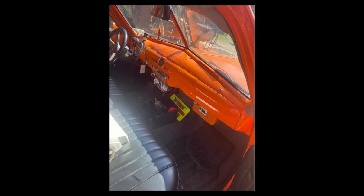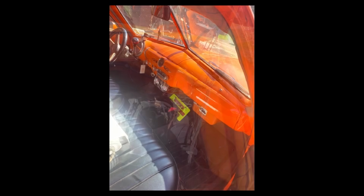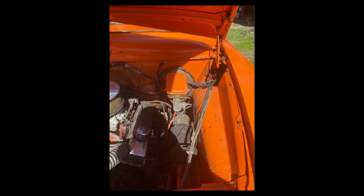Car needs nothing to be driven. It's an older resto, so the paint isn't perfect, but it's still nice. Not looking to trade, paperwork in hand in my name, runs and drives perfectly.